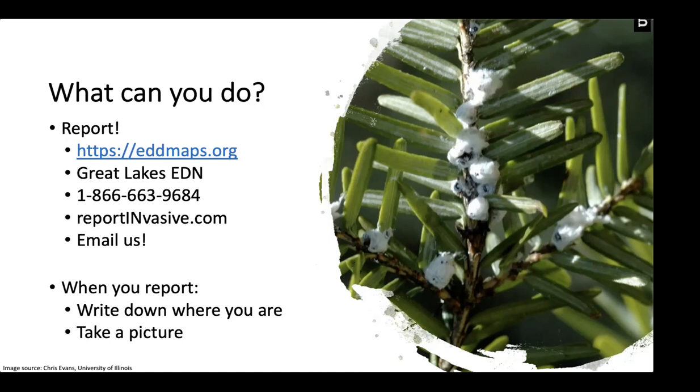Please do also take a picture. Pictures are incredibly helpful to us. It helps us determine if you've seen the species you think it is, or if it's maybe one of the lookalikes. The pictures are really, really useful, particularly if we go back later and it's not there anymore, at least we'll have that photograph.